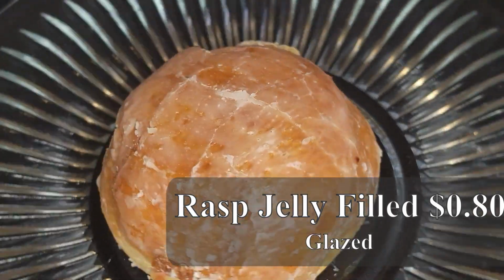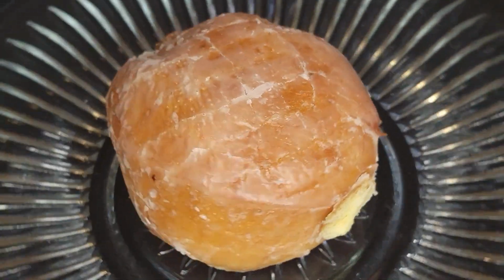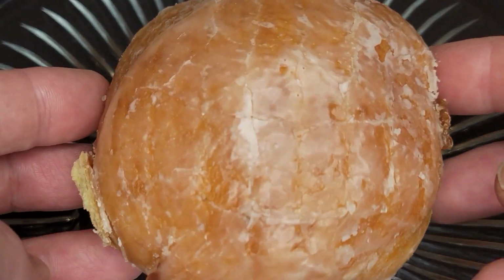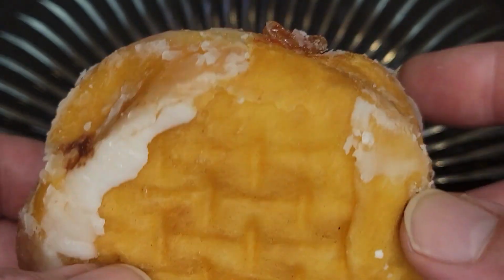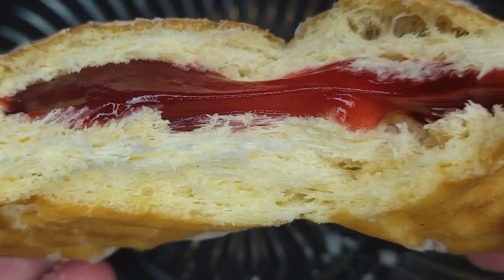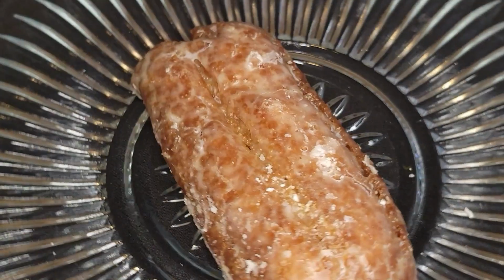Next up is the Glazed Raspberry Jelly Donut. All of their Bismarcks have a beautiful golden brown color to them and a rich buttery flavor. The Bismarck itself is incredibly fluffy and is filled with a tasty sweet raspberry jelly. The last time I came through, I tried their sugared jelly donut, and this time I've got to say I think the Glazed is much better. Don't sleep on their Glazed jelly donuts when you go to Eddie's.